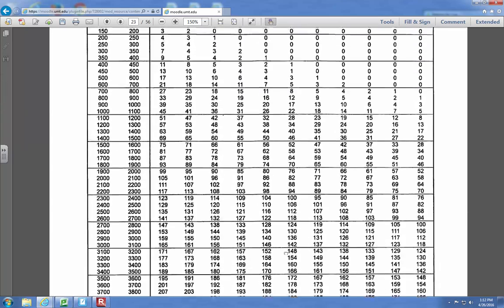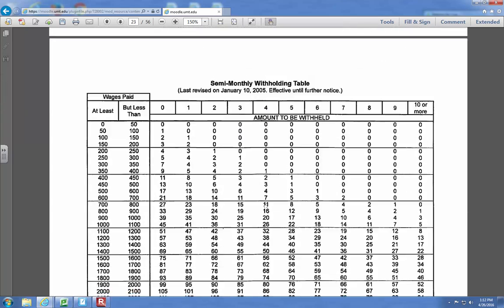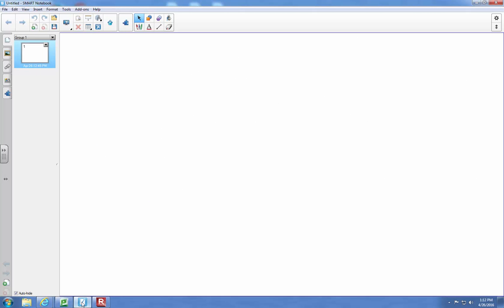So let me give you a couple payrolls, and I want you to go see if you can look it up for me and tell me what you think their Montana withholding is. Does everybody have that open in front of them? Probably need to do that. It's in Moodle Section 3. And I'm on page 21, thank you.